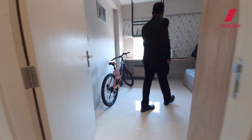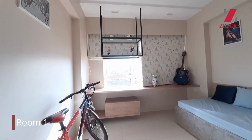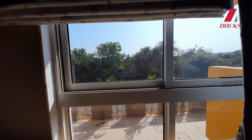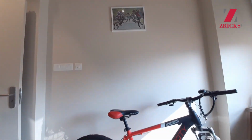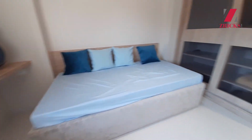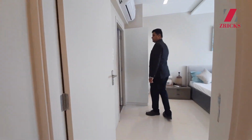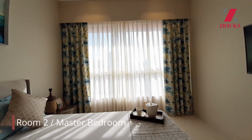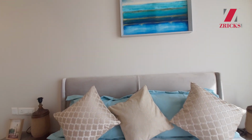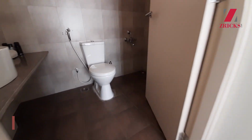Now this is the common bedroom. Here we have used the sliding aluminium windows. Now here we are in the master bedroom. And this is the attached washroom with the master bedroom.